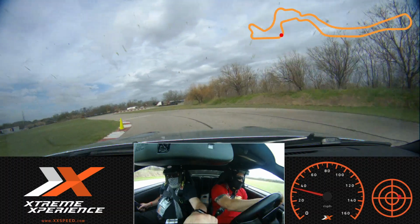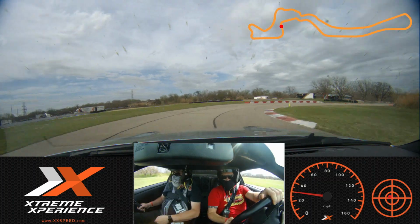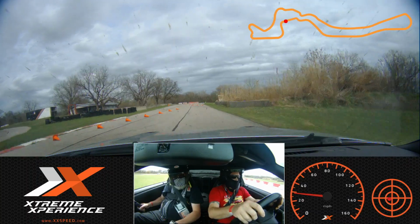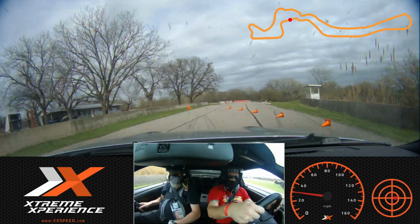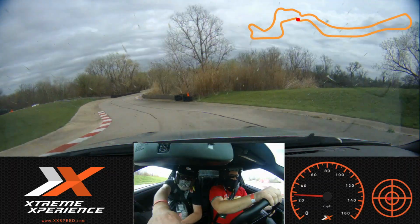Again, eyes up to the orange. This side. Back to my side. Eyes up to the orange. Yep. And my side down the hill, my side, all the way to the orange and back to green.